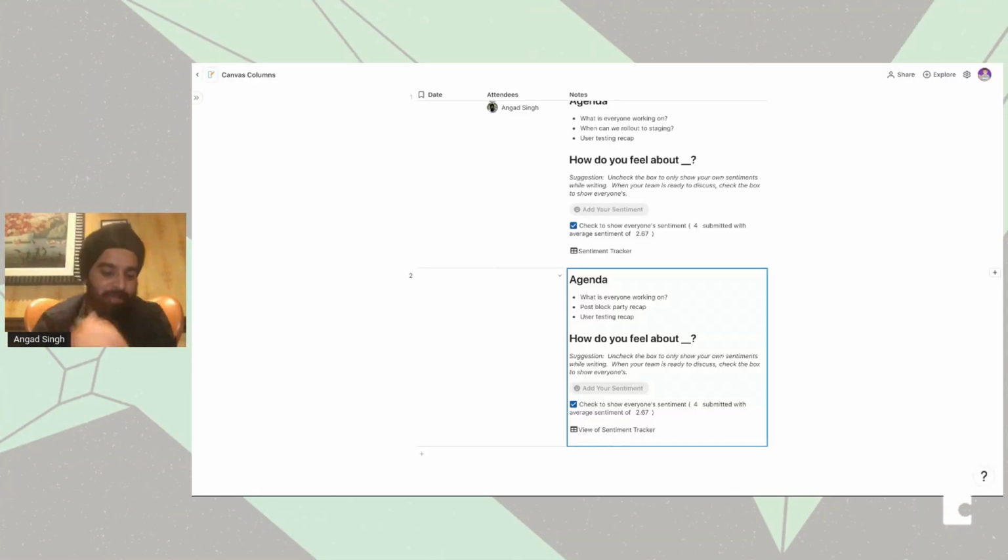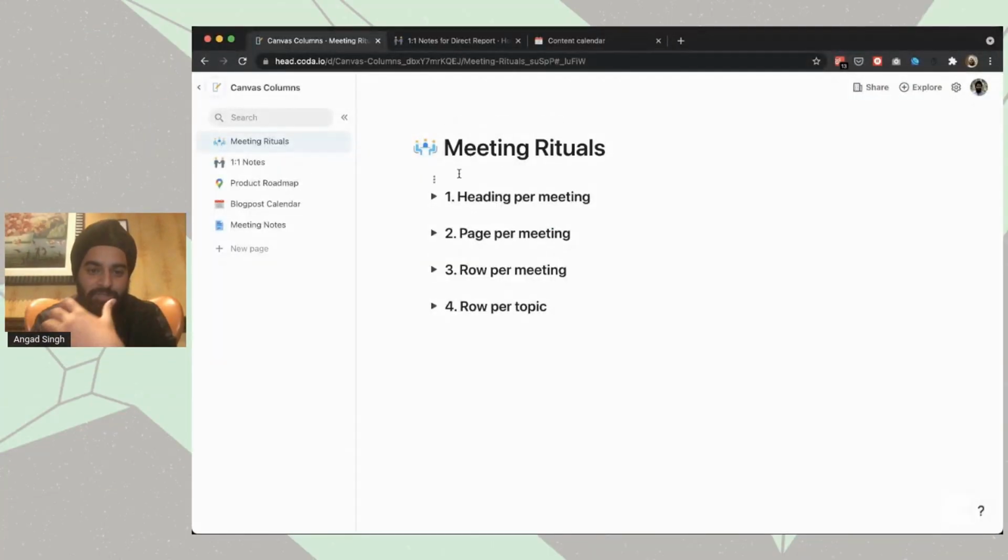I just want to add more color to what Adam and Shishir have already introduced in this feature. So, obviously, this is the Canvas columns feature, which brings together unstructured and structured data. But I want to share some examples where that can be really helpful. In particular, picking up from where Adam left off: meetings.